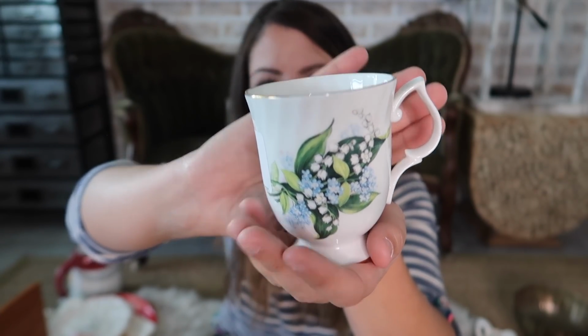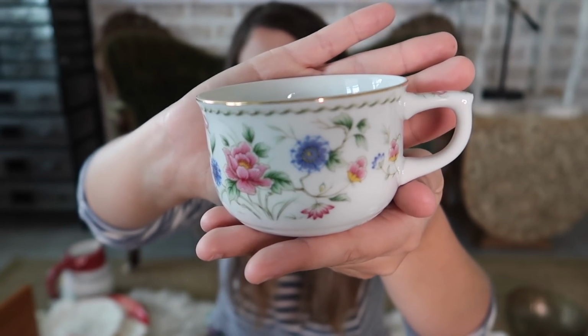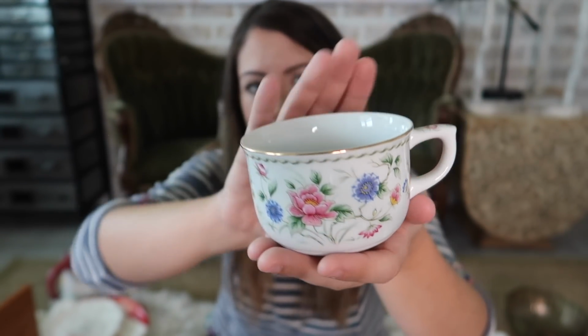Here's the first cup. I love this one. It's just very feminine, with the floral patterns that I'm looking for. Very Victorian. Let me see, this is another one.